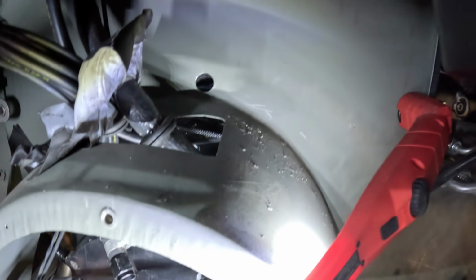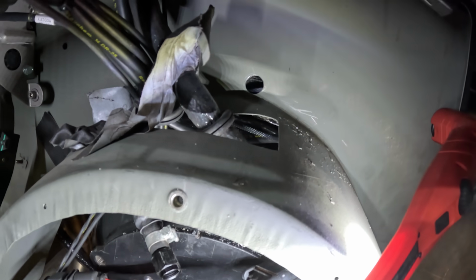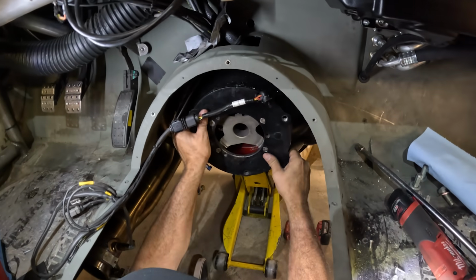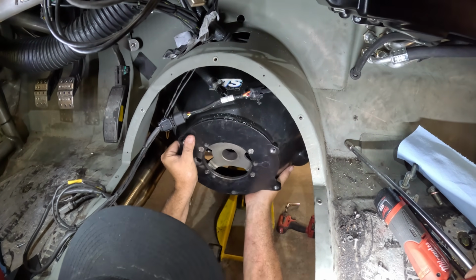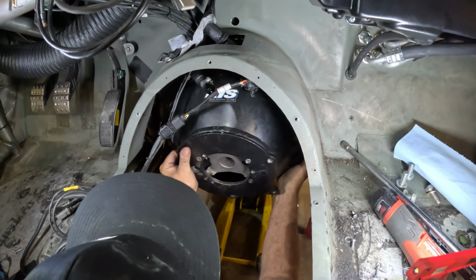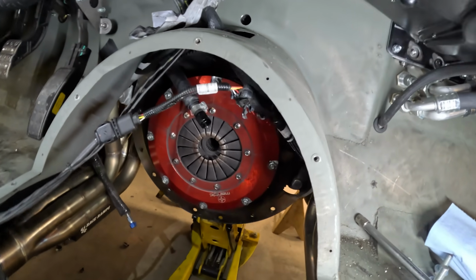Alright, so as you can see, we had to put a hole right there so that we could get a socket on the last bell housing bolt. But it is out, and that means the bell housing should come off. There we go. Boom. Looks good. There we go. Voila. Ooh, that doesn't look good.